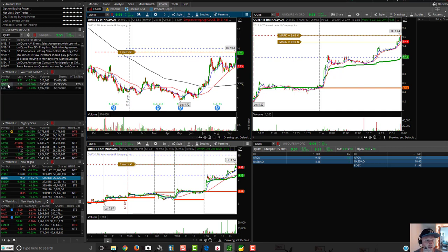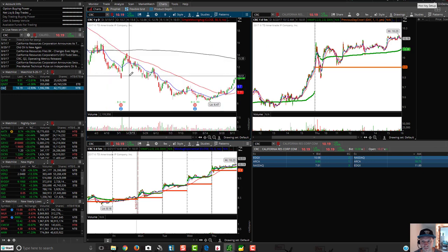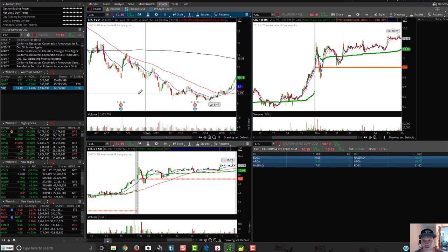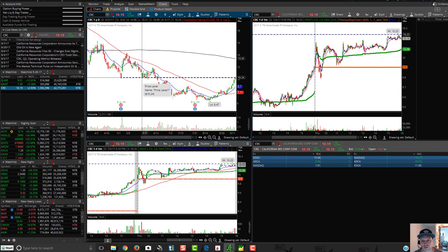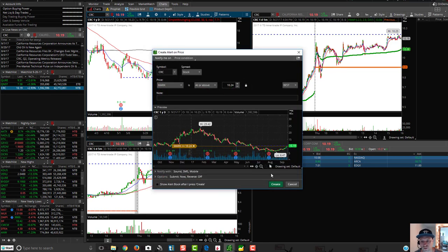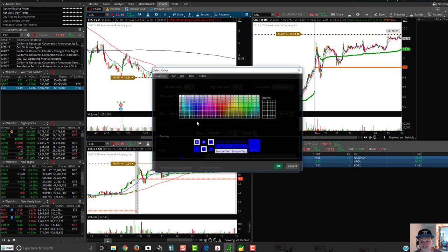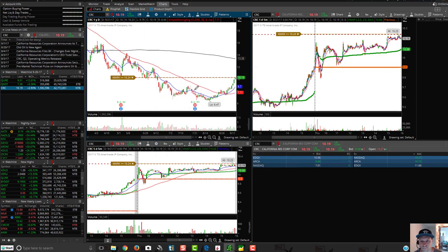Let me take a look at CRC again, how I feel about this one. I mean, it's kind of trading sideways. This could go up further or it could pull back. Want to see it break 1024, or watch and see if it falls below 1018.